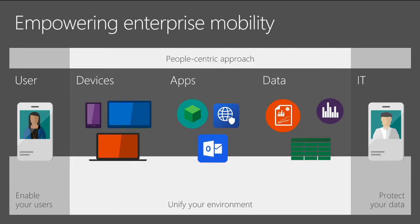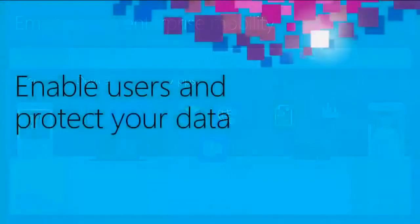And the second part of our story is we unify the environment. So whatever investments you already have in your on-premises Active Directory, in the System Center Configuration Manager, which most of our customers have at this time, you can extend that to the cloud, enable access for your users to use the applications in the cloud, use their devices of their own choice. So having said that, I'm going to move on to the first section of our presentation, which is about enabling your users to be productive on any device while keeping the corporate data protected.